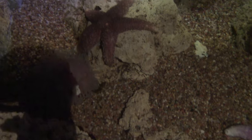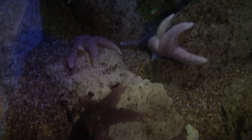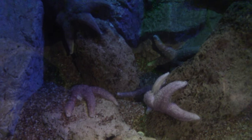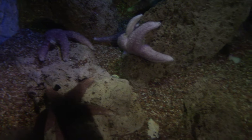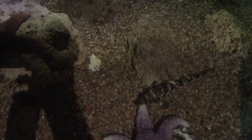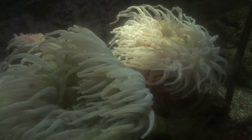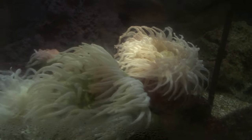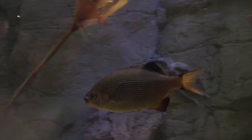This tank has all these starfish in it. Starfish. Do you like the starfish? Some more anemone, another lovely fish. No signs in any of this stuff, so don't ask me what this is.